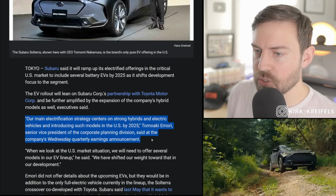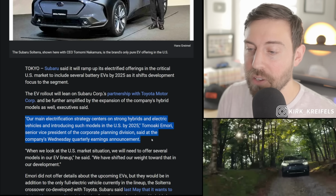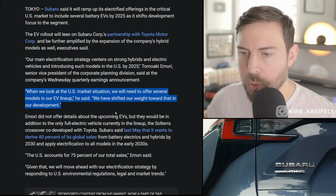Our main electrification strategy centers on strong hybrids and electric vehicles and introducing such models in the US by 2025. When we look at the US market situation, we will need to offer several models in our EV lineup, and we have shifted our weight toward that in our development.